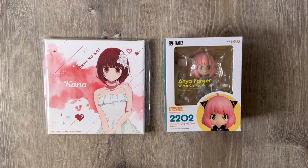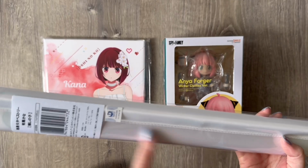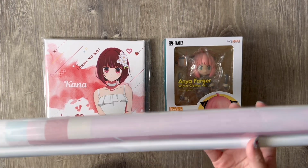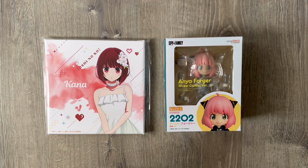And here we have the items that were in that humongous AmiAmi package for no good reason, mainly because of this wall scroll. It doesn't have the picture of what the wall scroll looks like, but I will just show you guys because I have another product of the illustration itself. And so yeah, let's move on.